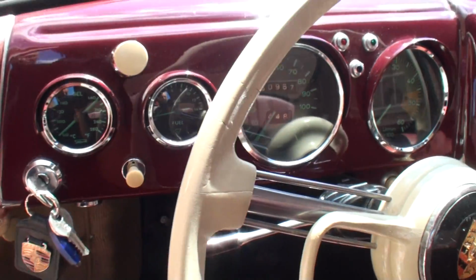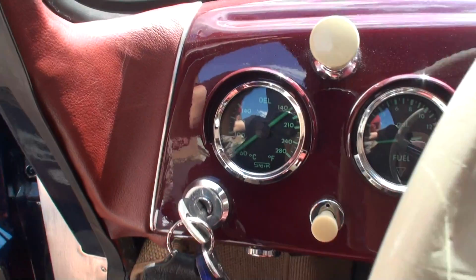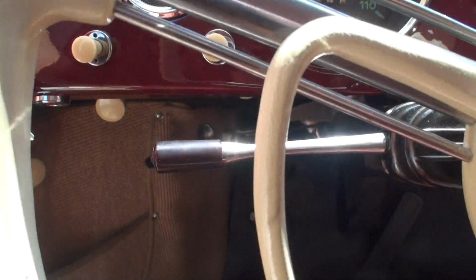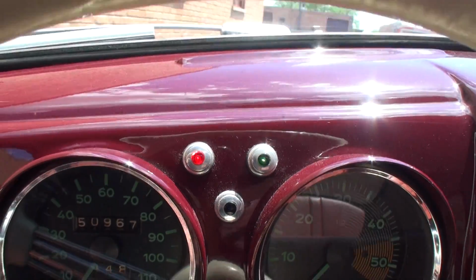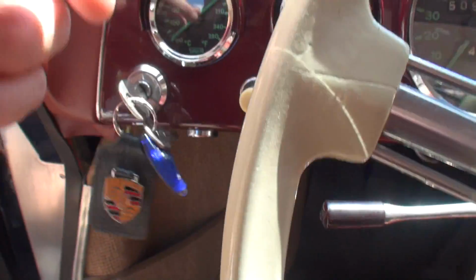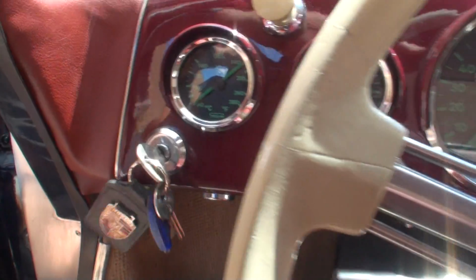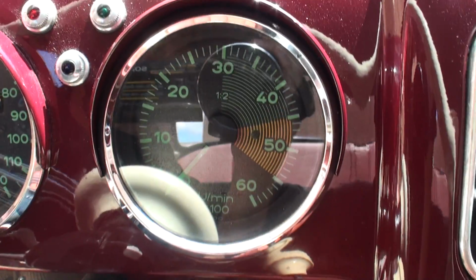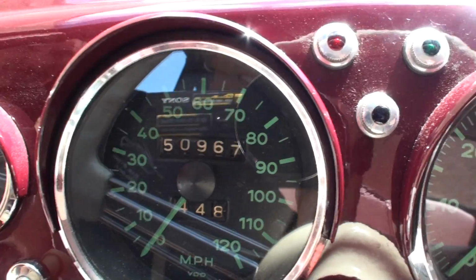Some of the things I'll point out on the dashboard, which are really unique to this car: first of all, the turn signal is actually a flasher on the end of the stalk, one year only. And instead of having a starter key that starts the car, it has a starter button. You'll notice it on the right side of the dash. The instruments are hooded, and that's characteristic of the Pre A's.